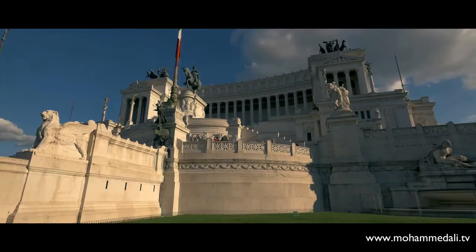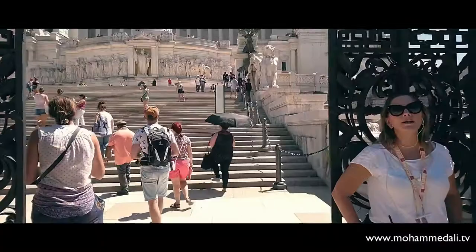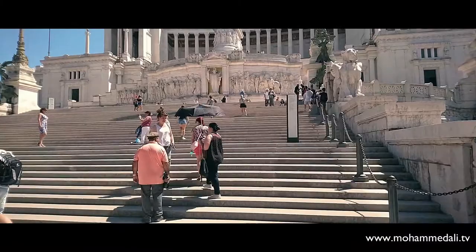Let's face the Vittoriano. Let's climb the wide staircase of 243 steps and click some stunning photos.